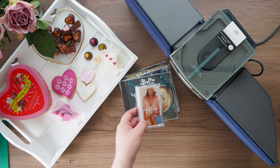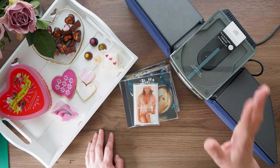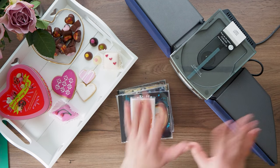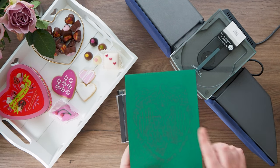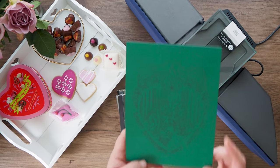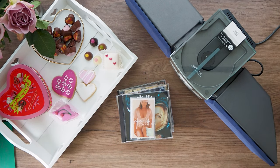So yes, let's get on. The other thing that I like about CDs is that you can see them spinning. I just find that so nice. So let me push this back, get the CD playing, and get into drawing the lines so you can see this design hopefully a bit better on camera, and then start carving into it. So let's go, let's go.